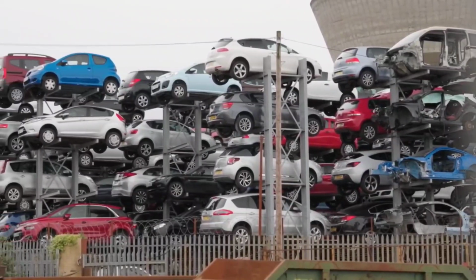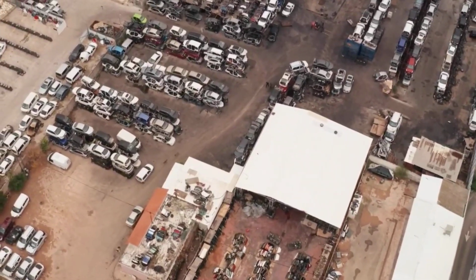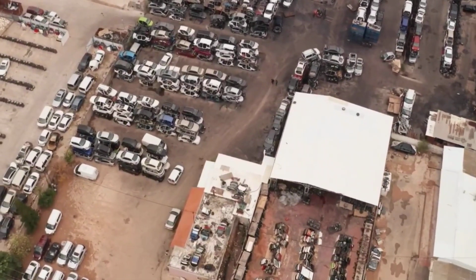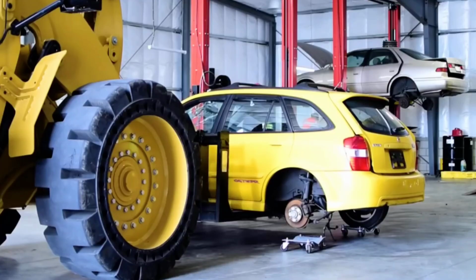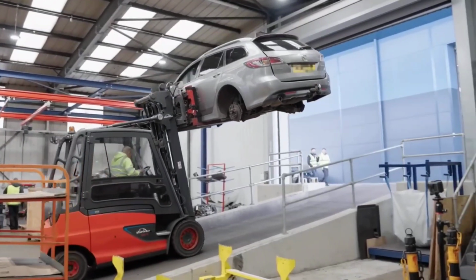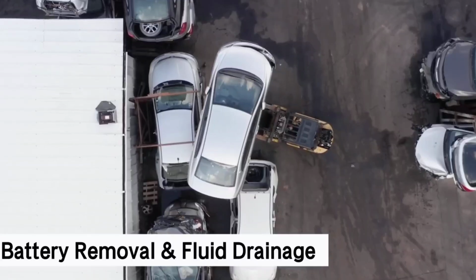What few people realize is that in the United States, more than 95% of end-of-life vehicles go through this system, making automobiles the most recycled consumer product in the world. Thanks to this level of organization, every car is able to maximize its recoverable value and contribute back to the economy.